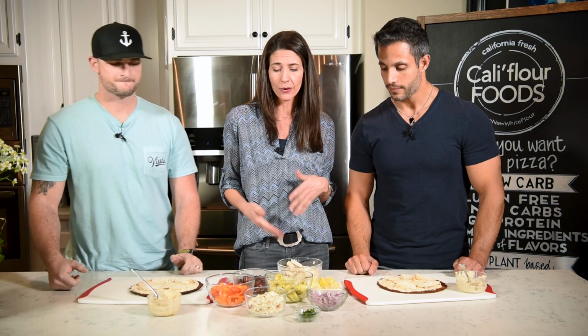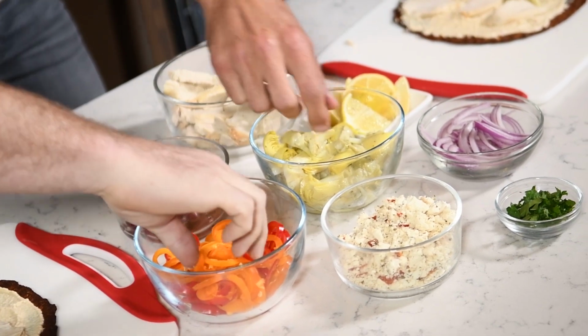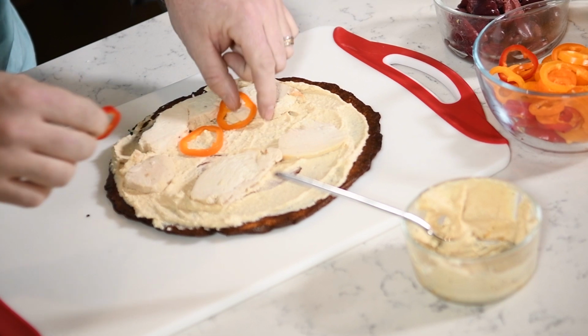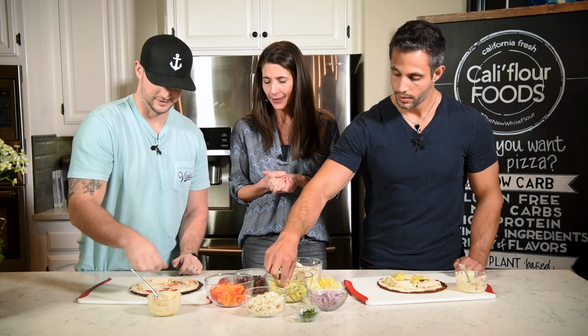Then it's just preference. So I would start probably with, if you want, artichoke hearts, maybe some peppers, the olives. I love artichoke hearts. I like peppers too. I've become a fan of peppers over the last couple of years. I don't like the green ones, but the yellow. Do you like the spicy ones? Oh, I do like spicy. It's an angry pizza now.